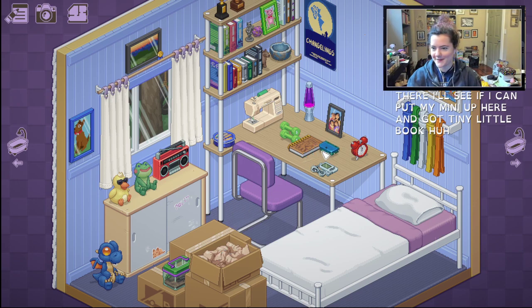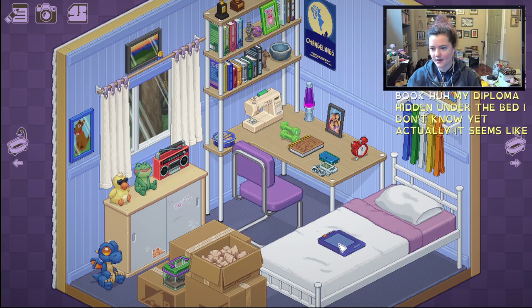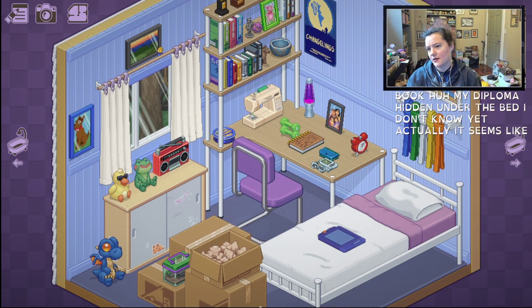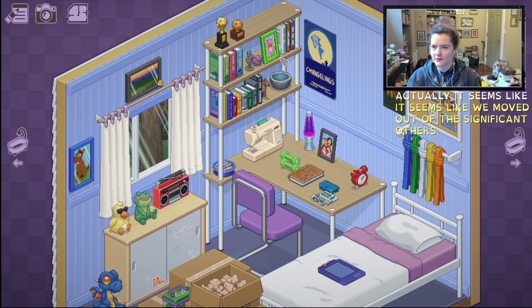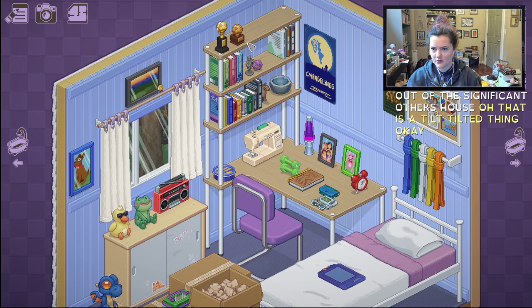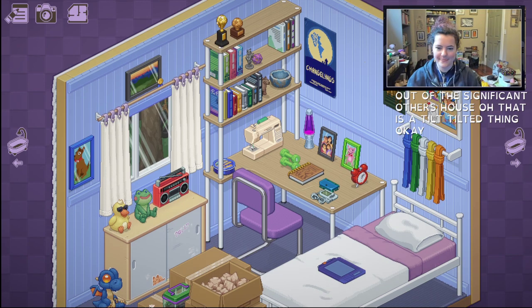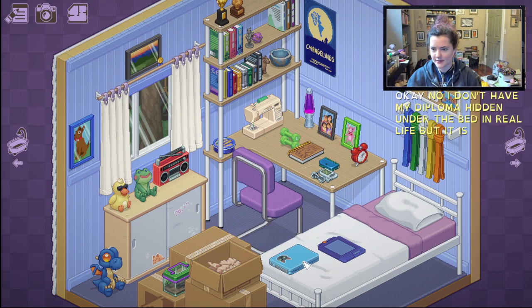Do I have my diploma hidden under the bed? I don't know yet, actually. It seems like we moved out of the significant other's house. Oh, that is a tilted thing. Okay. No, I don't have my diploma hidden under the bed in real life, but it is kinda hidden.